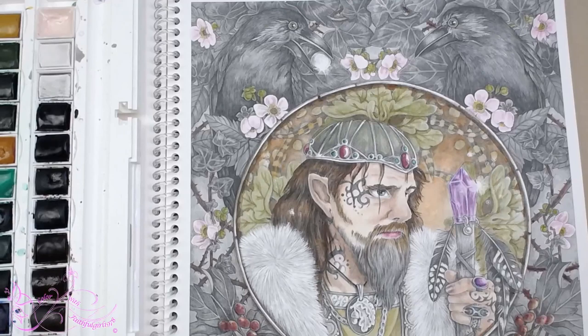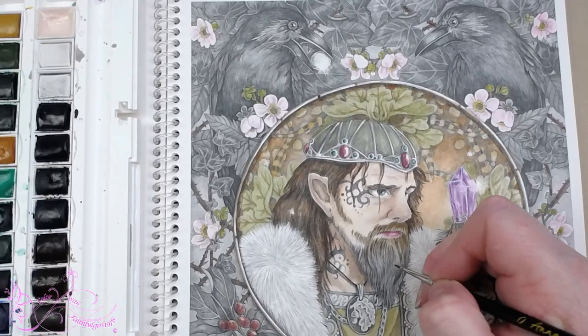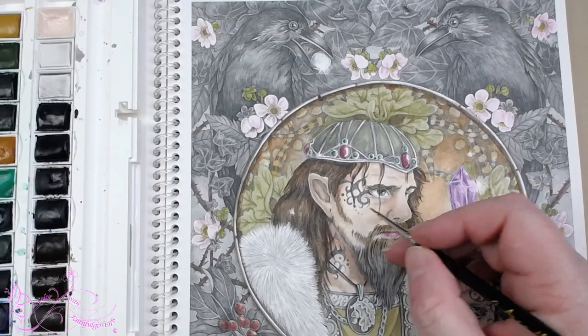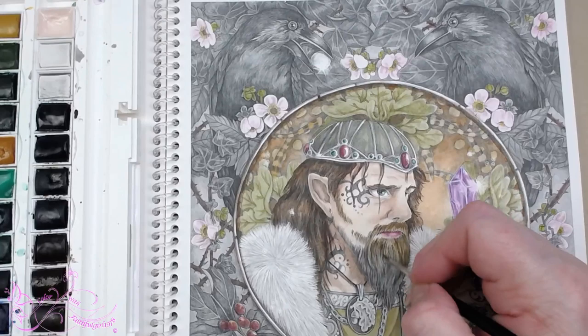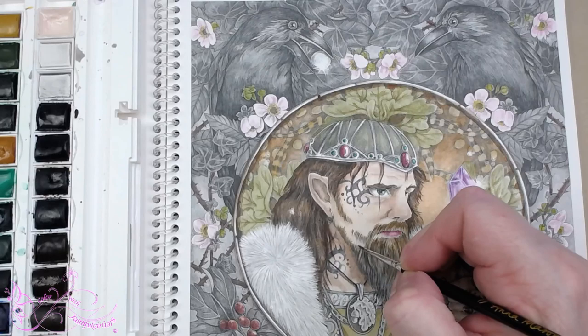Just mixing up a little bit more colour, I ran out again. I so love using watercolour for these tiny little details. Could you imagine me doing this with Copics? It'd be so much quicker, but I'm not going to get anywhere near as much detail in it as I do with the watercolour. That's for sure.